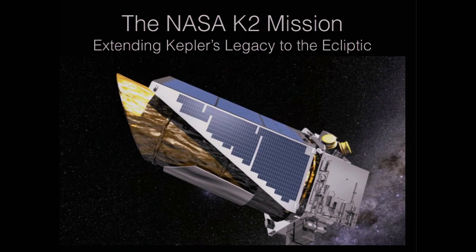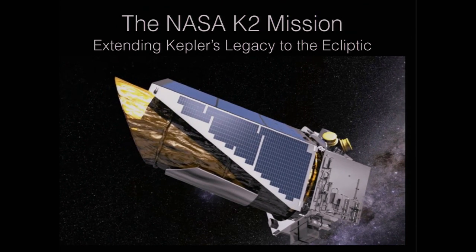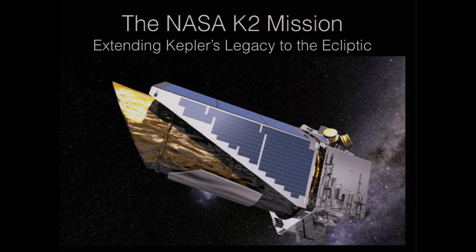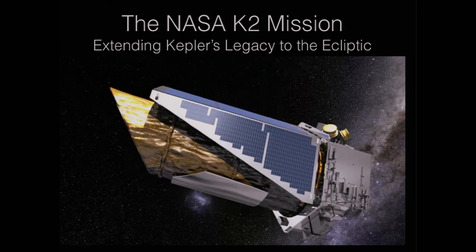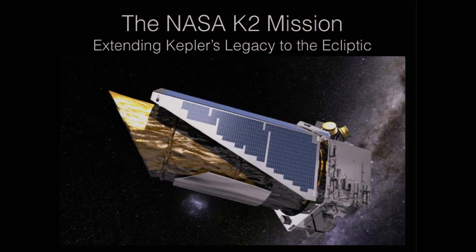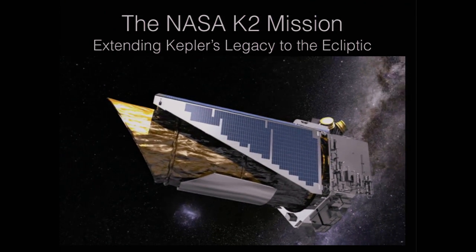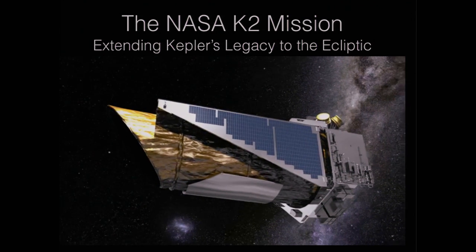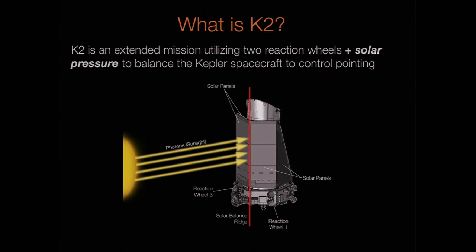Many people say, why is it called K2? Why is it not Kepler 2? Well, my answer to that was, well, it's named after the mountain, K2, not Kepler. While Everest may be the highest mountain, a higher proportion of people die climbing K2. So I thought this was an appropriate metaphor for our mission, an extremely challenging thing to try and keep operating. So how does this new Kepler mission work?